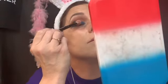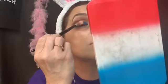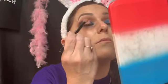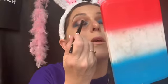And I am going to spritz my brush because it looks like it's going to have some fallout. We're just going to pop it right here in the middle. Bring it out just a little bit on the edges. Now that is a really, really pretty color. It's like a peachy pink shimmer. It's really shimmery. See right there? I like that. Okay, and now I will go in with the other eye.